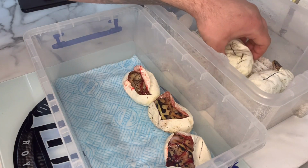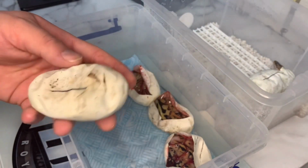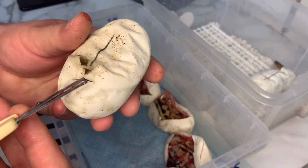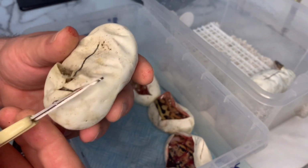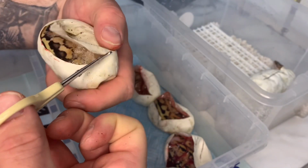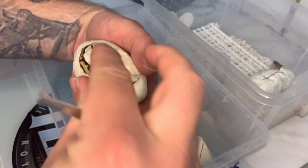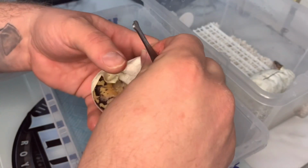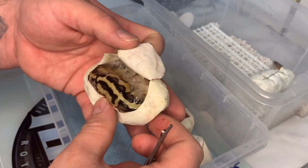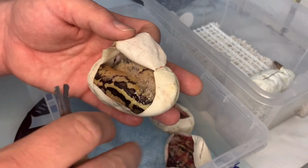Right, these are the two that I've already pipped. I have got a feeling that this one is pied as well. It's either that or it's extremely light, but we'll have a look anyway. Yep. I'm thinking enchi pastel pied with that.